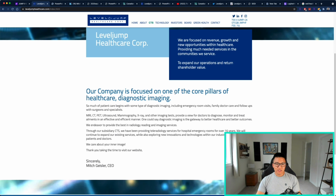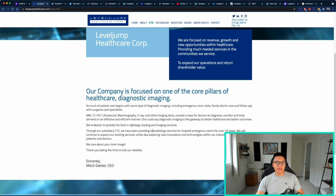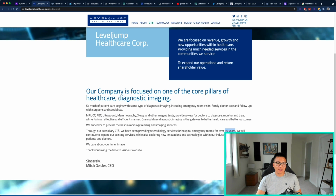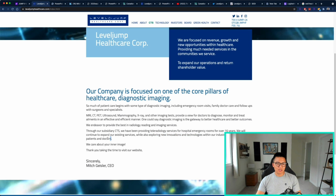So the company is focused on one of the core pillars of healthcare, which is diagnostic imaging. Through the subsidiary CTS, they have been providing teleradiology services for hospital emergency rooms for over 16 years. So CTS is not a new company, and just to let you guys know, this is not Converge Technology Solutions, it's a different company. They're planning to continue to expand their existing services while also exploring new innovations and technologies within their industry to better serve patients and doctors.